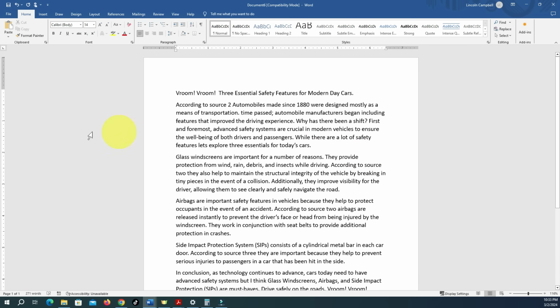Now let's go through and ensure that it's punctuated properly. So, vroom vroom, 3 essential safety features for modern day cars. This looks like it's fine to me. Now let's read the rest. According to source 2, automobiles, there could be a comma here. According to source 2, and this actually should be in lowercase. So according to source 2, automobiles made since 1880 were designed mostly as a means of transportation. So that is fine, no comma needed.